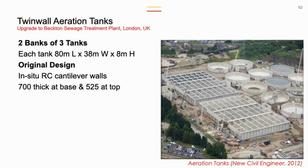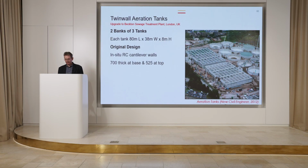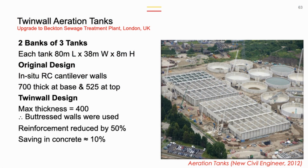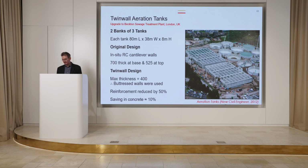The original design was in situ concrete, 700 thick at the bottom and 525 at the top. The twin wall used buttress walls, horizontally spanning onto, I think they were 1.2 metre wide buttresses. The reinforcement saved was 50%. The saving in concrete was 10%. There was a large programme saving as well, but I forget what the programme saving was.